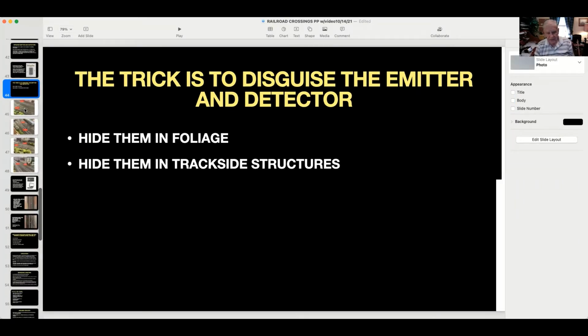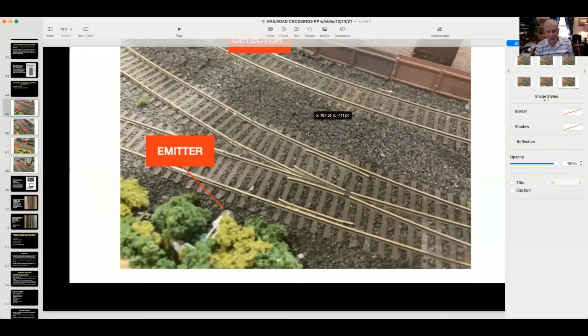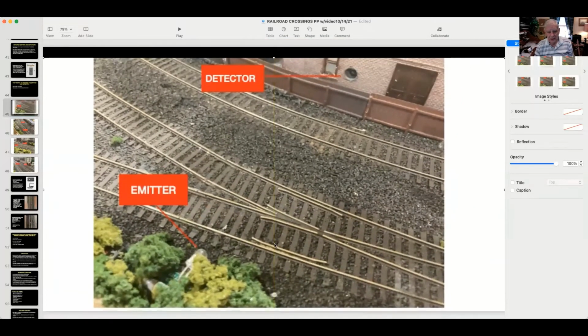These are just some examples of what I did. Here's an emitter. Here I put a detector in the back of a building, and I just drilled a hole where the detector would sit. So as you can see, there's a direct line across here. The emitter is kind of buried in this foliage, and the detector is hidden inside the building.